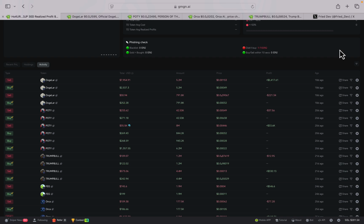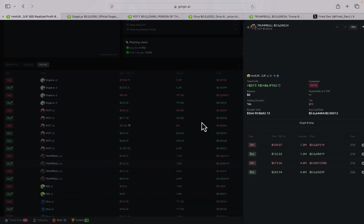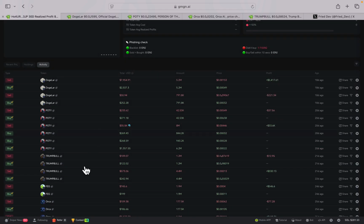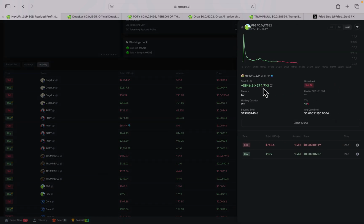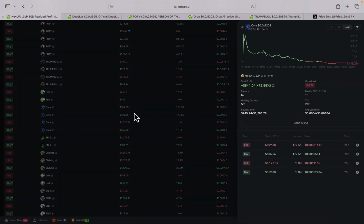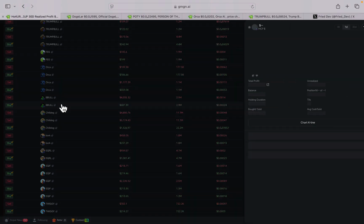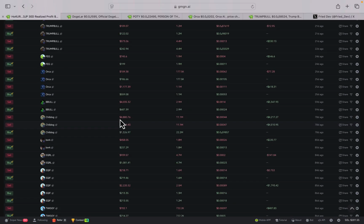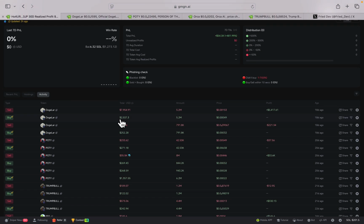This really drives me nuts when I hear some people saying copy trading doesn't work. If it doesn't work for you, the reason is you don't follow good wallets like this one. He made 86% profit on the Trump token. He made 274% on this token. This one 72%. This one 487%. Crazy.